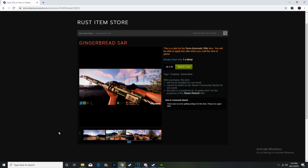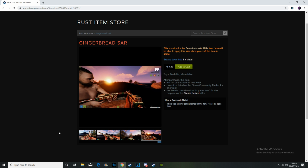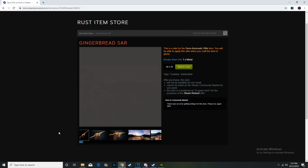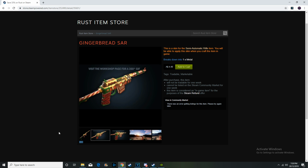Now, the Gingerbread AK at the moment on the community market is going for $11.65. That's a good thing for the AK, although the Gingerbread SAR, people will be looking at the community market and seeing that, and they'll be thinking that the SAR will sell just as well. You do have to keep in mind that the SAR isn't as good, so eventually it's just going to get replaced by the AK in the later game.